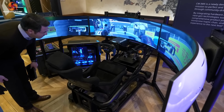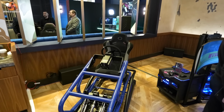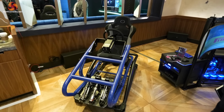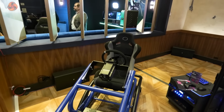And if we move to the left, we have the guts of the system, and this is more of a touring car kind of setup and without the screens in place. You can see what they're talking about. The thing is, this hardware has mainly been bought in by Cooler Master. They're not manufacturing this hardware themselves at present, although they tell us they have plans to do exactly that.